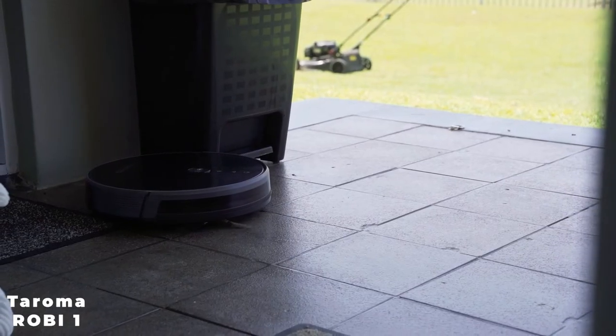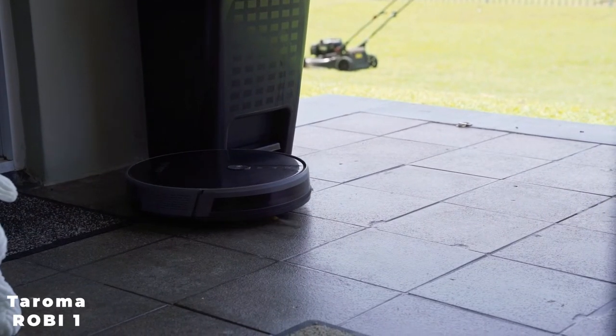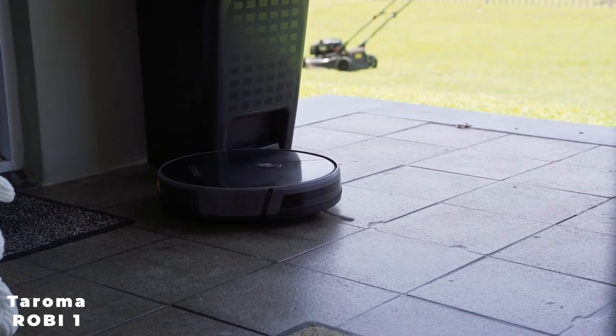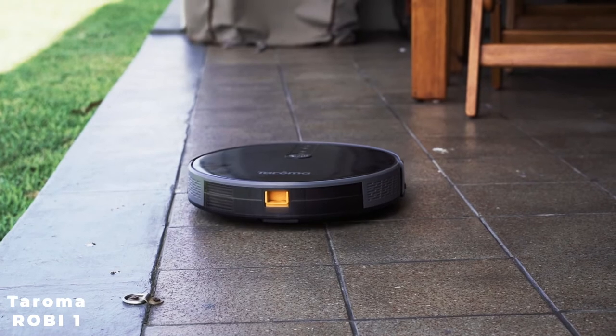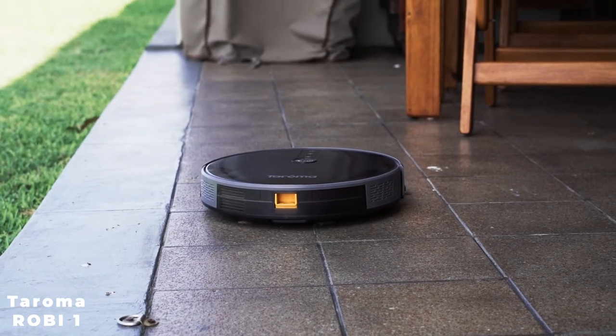Here at the coast, we've got a lot of sea spray on our floors. We've got a lot of sea sand. I use the mops twice a week or sometimes just once a week. It's so easy to just change the mops. You just tear it off from the water tank. You wash it in the washing machine.